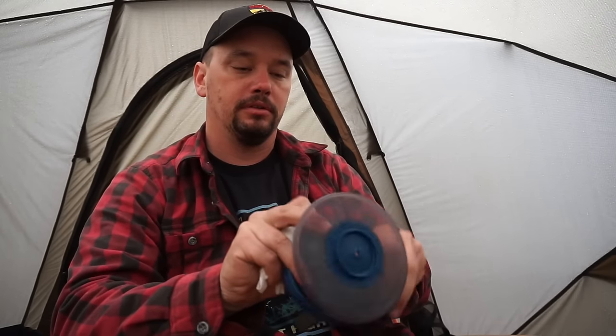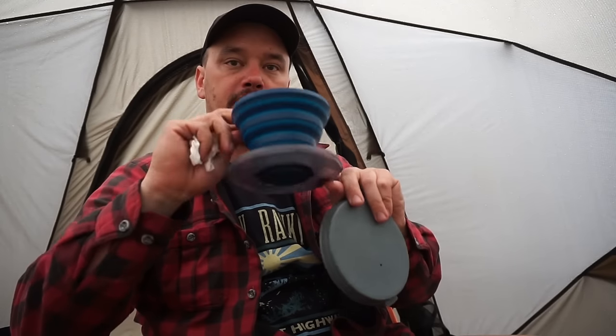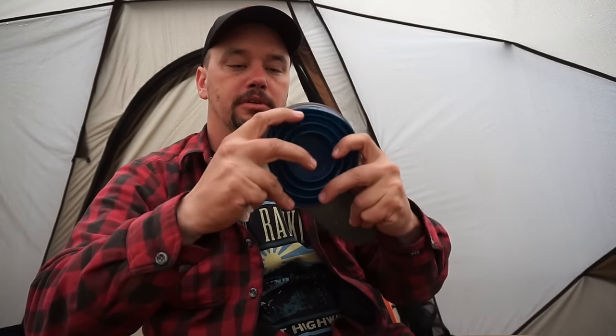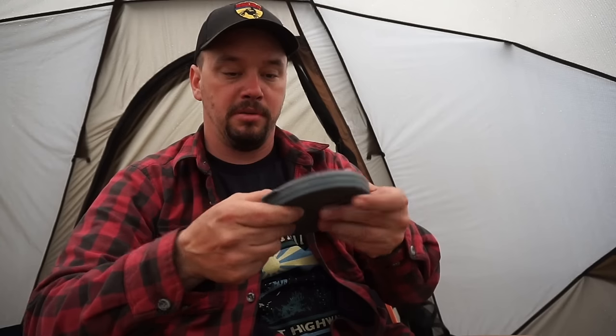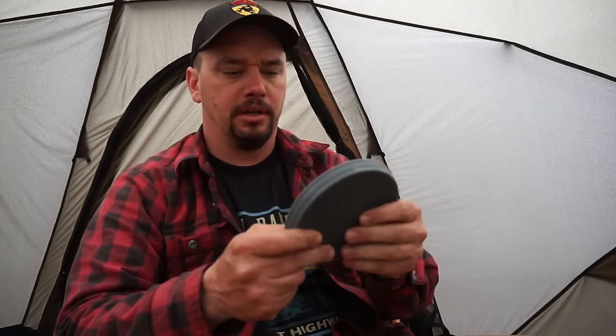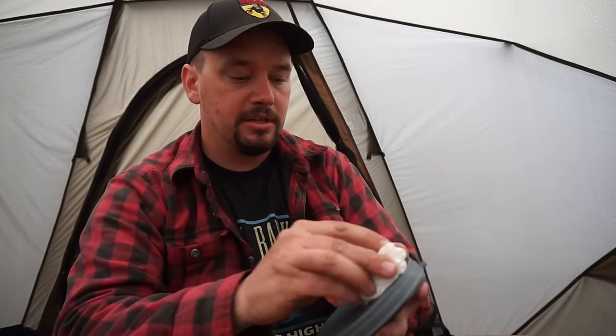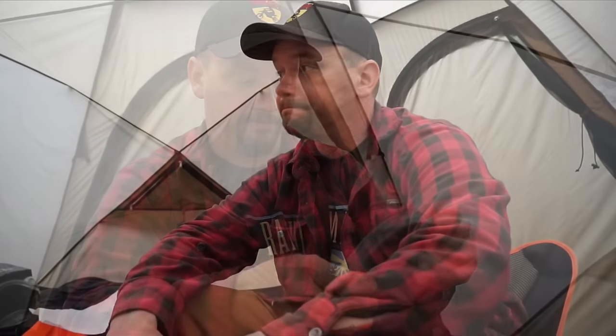And if anyone was wondering about my coffee filter, it's like a dripper, I guess. Put your filter and your coffee in there, it just drips through into your cup. So it folds down nice and small. This one is made by GSI Outdoors. I think I ordered it off Amazon. But I still have the one that Manzino Man, my friend down in New Mexico, sent me. I like this one a little bit more just because it folds down nice and small. But I still have the other one at home.